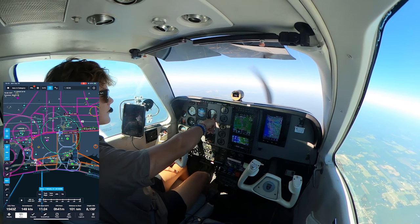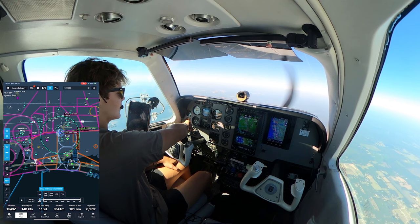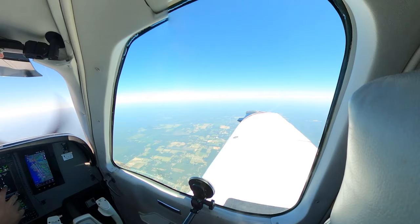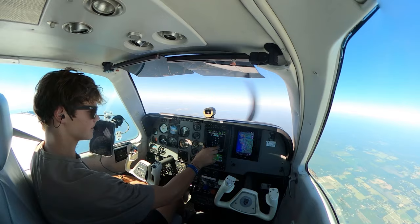Level here, 8,000 feet, got the power pulled back to 21 inches, 2300 RPM, burning about 10.5 gallons an hour right now. Going about 140 indicated, 141 over the ground. November 36 Bravo, contact Pensacola approach, 119.0.